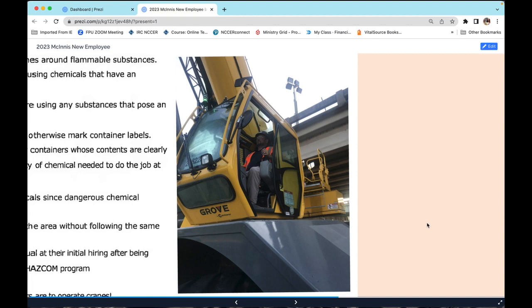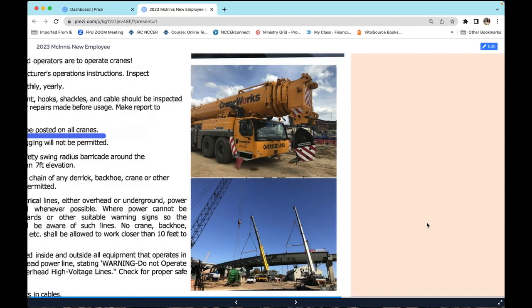Also, from a hazardous standpoint, because cranes rotate, you want to make sure that you've got some kind of 360-degree barrier so that you don't accidentally walk into the counterweight or any other part of the crane. This is a monster crane here. I think this is 500 ton, and it's mobile, and it's got giant outriggers that come out, and you can see that telescoping boom. I think it goes up to about 175 feet.